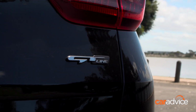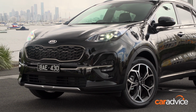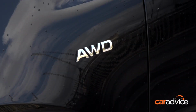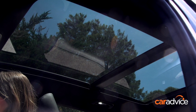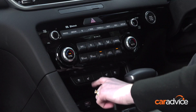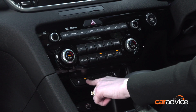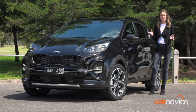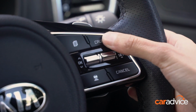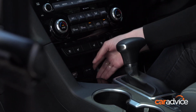For starters, it comes finished in the $520 paint option of cherry black, which I think looks pretty sharp. And on top of that, it gets great things like a standard sunroof, leather-appointed seats with both heating and cooling, a full-size spare alloy wheel, and then cool extra technology things like active cruise control and wireless phone charging.